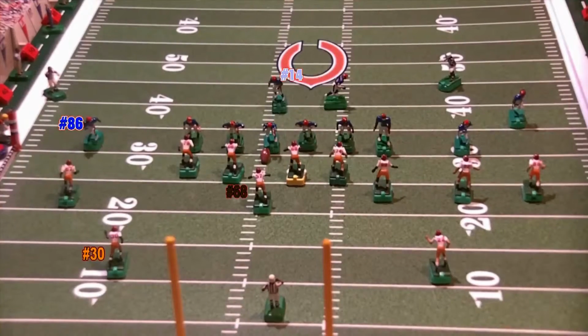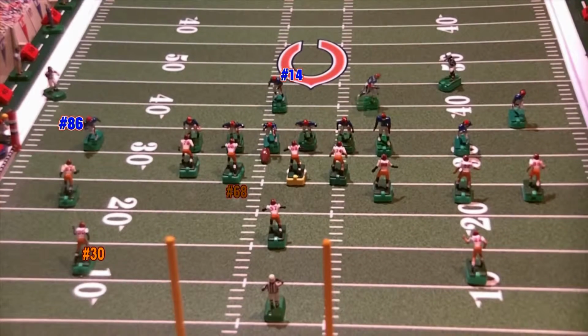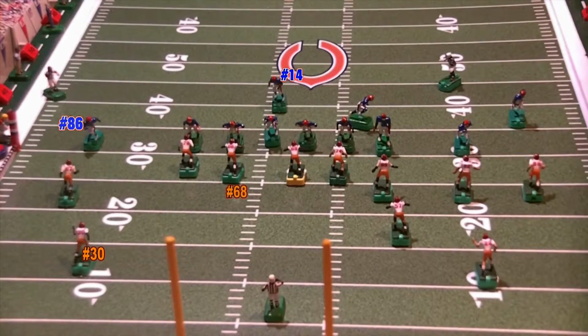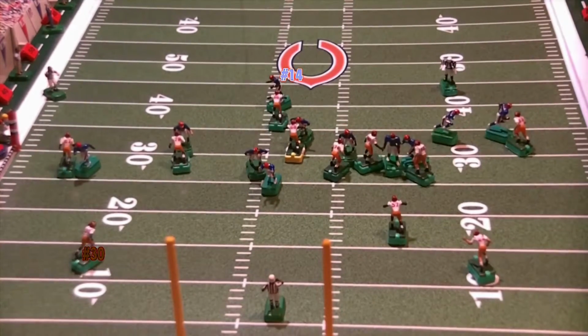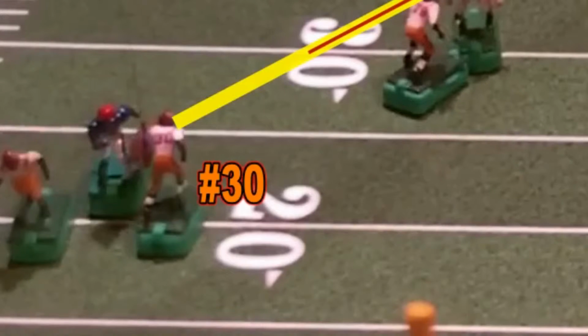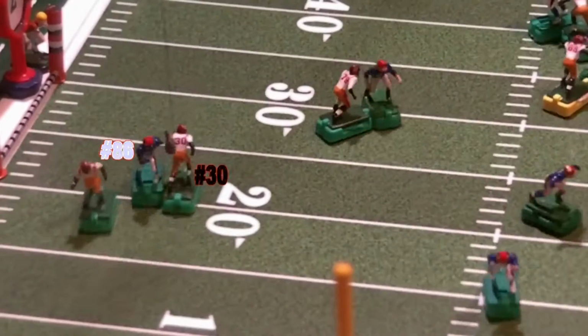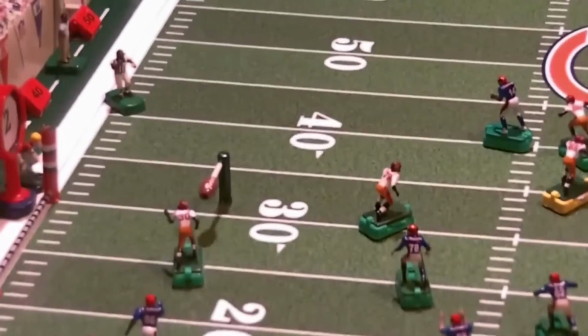Replay. Let's look at that last play again. The Trojans looking to blitz on this play. They will be bringing the pressure from the left side. Blitz coming. Jayhawks were not able to pick that blitz up. Quarterback was hit just as he threw. Trojan 30 will make that interception.